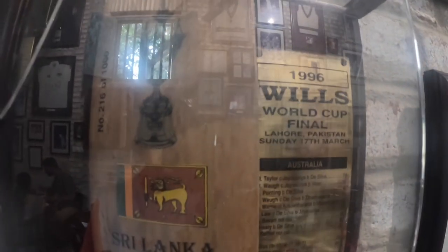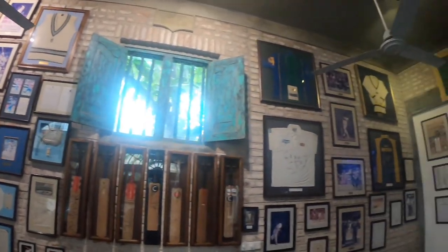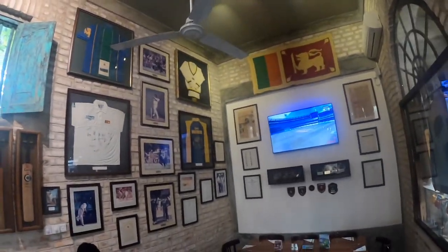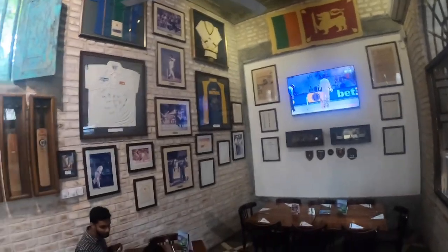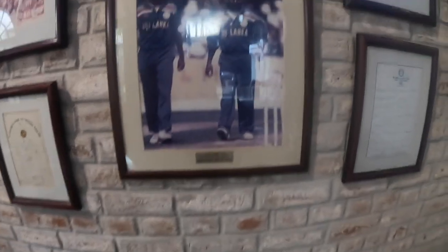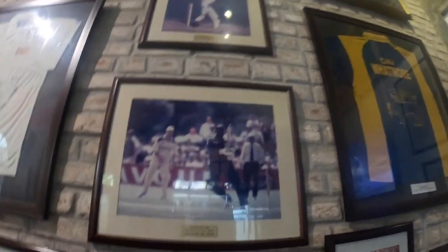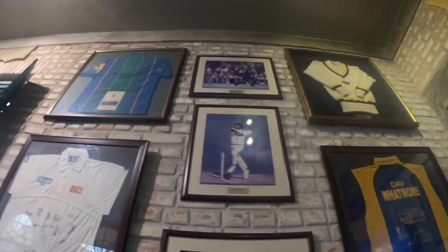Famous image of Sanath Jayasuriya in the 1995 series, and of course, a signed bat of the 1996 World Cup that Sri Lanka won. So, has a lot of fond memories for Sri Lankan fans. And the other side is adorned by some more Sri Lankan jerseys. The coloured one, in fact, was the jersey that they wore preceding the World Cup. And another image of Champaka Ramanayake and Aravinda de Silva back in the 92 World Cup, where Sri Lanka were clocking more air miles because of the amount of travel that they had from New Zealand to Australia.